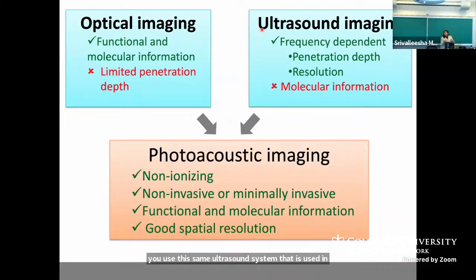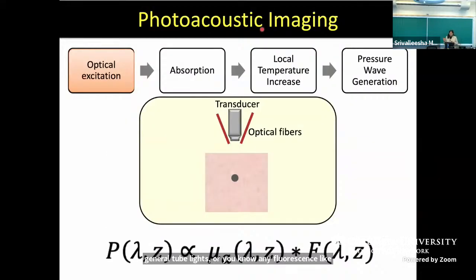Now, is any light generating sound, or do you need a specific light, pulse or energy to generate sound? General tube lights or any fluorescent light can't generate a photoacoustic signal. You need a specific nanosecond pulse laser, and this nanosecond pulse laser satisfies the thermal stress confinement condition. You're confining the stress, you're confining the thermal response, and because of that, there's a sudden boom effect, right? And that generates the sound that is detected by the transducer.